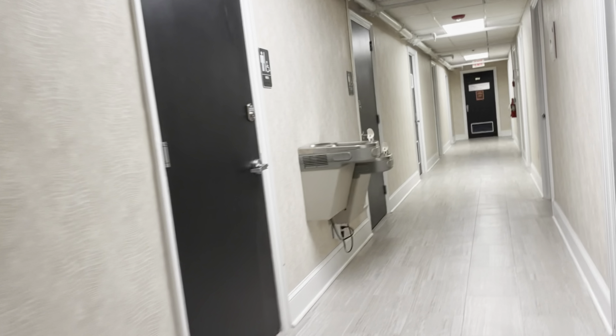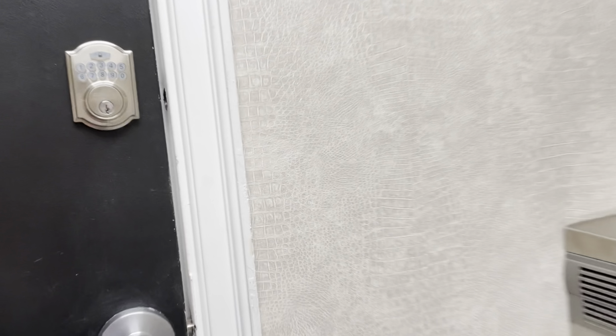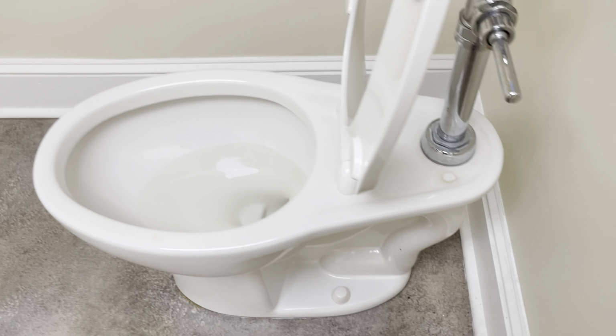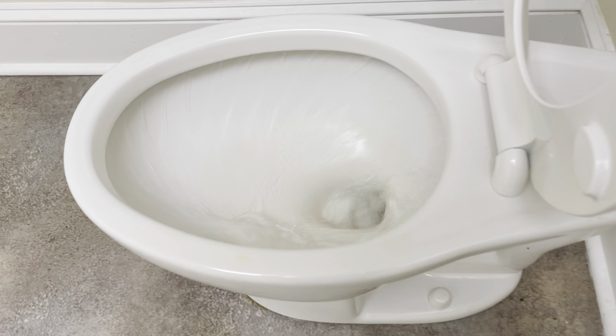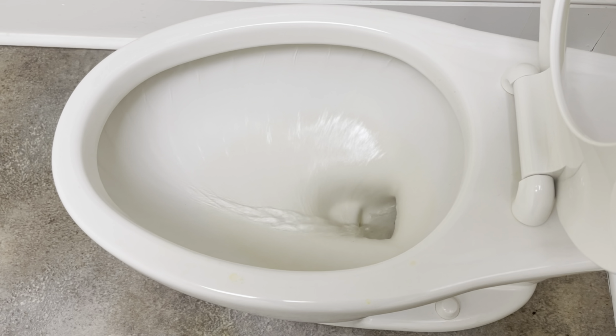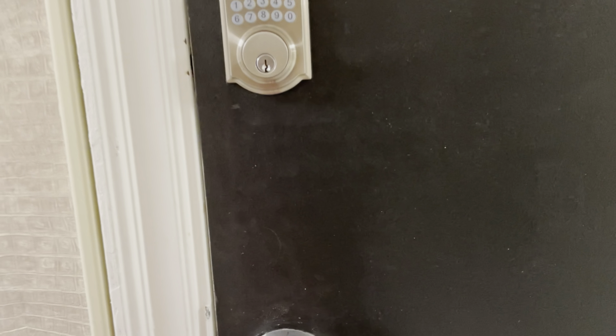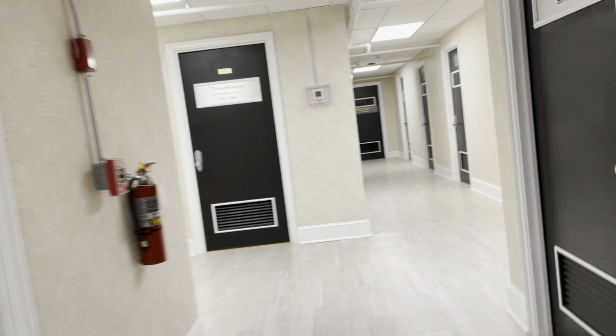Might be locked, though. You might need a code for it. No, it's open. No urinal. Just an American standard. Good plus, though. Let's see the women's. Maybe the women's might have a yellow. No, definitely not. Women's is locked. All right, up to four, because we want to see what color it is.